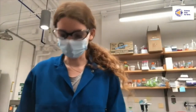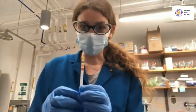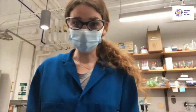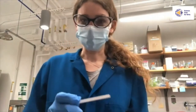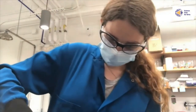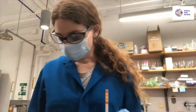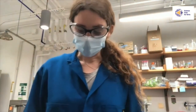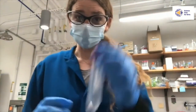I also wanted to show you how something we use in the lab is really similar to the red cabbage that we use today. These paper strips have colors on them, and they tell us whether a solution is an acid or a base, just like the red cabbage. Let's give it a try. A solution I have here is an acid. So what we do is we dip this paper into the solution, and you can see it turned colors. These colors are kind of red, which, similar to the red cabbage, means that this solution is an acid.